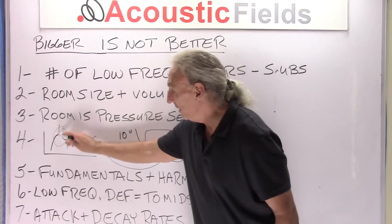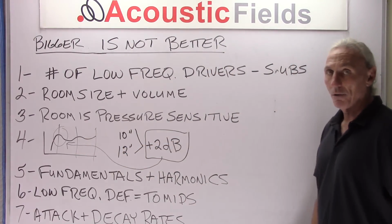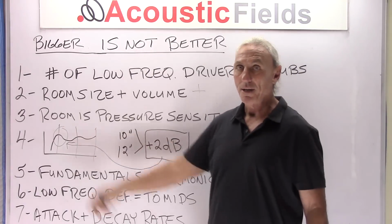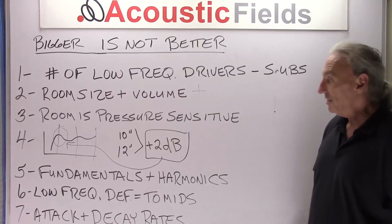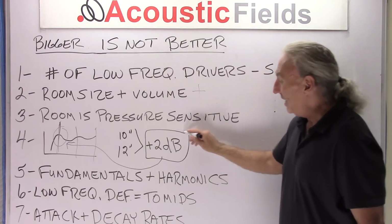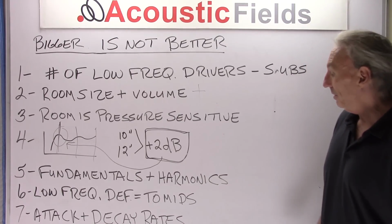Don't forget that this is the fundamental, and we have all the harmonics that go with it. So not only are we exaggerating our low frequency issues by adding more energy in a room that has a certain size and volume, but we're also impacting the harmonic structure, first, second, third order harmonics of the room. So you have to be very careful and match these up. Fundamentals and harmonics, very, very critical. It's not just this one frequency that you're impacting. If we're going to add more energy to a problem, you're going to get problems throughout the harmonic structure of the room and frequency response also.